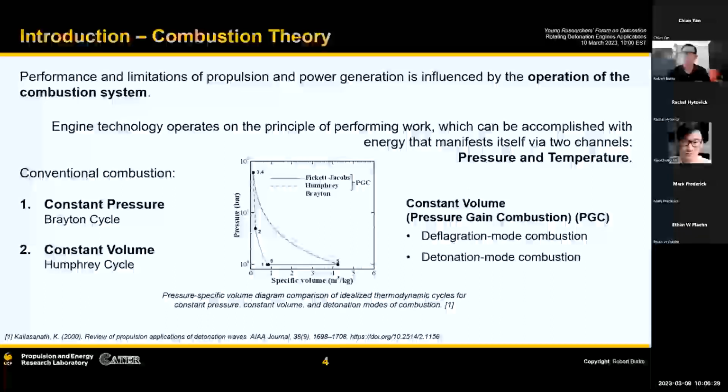Where, when you burn your fuel and your air, or your reactants, you get a temperature rise from your combustion mechanism, but that is kept at a constant pressure, or sometimes with non-idealities, you actually have a bit of a pressure decrease.